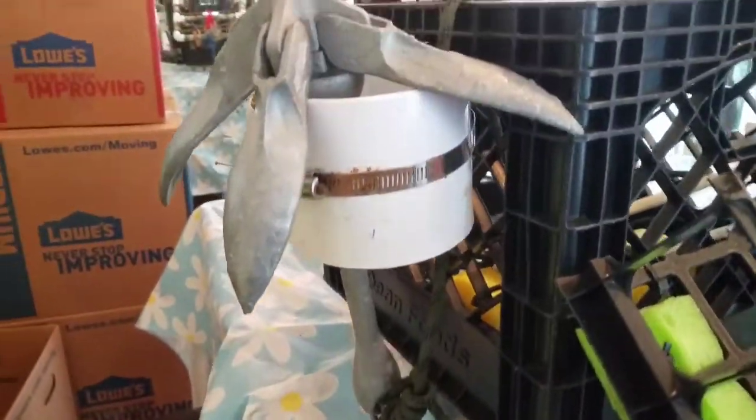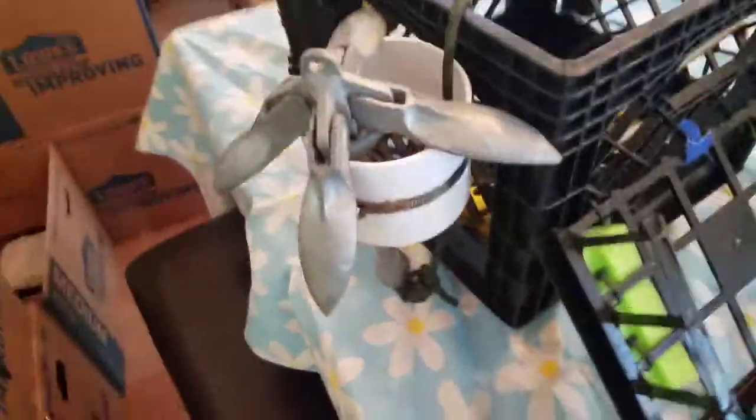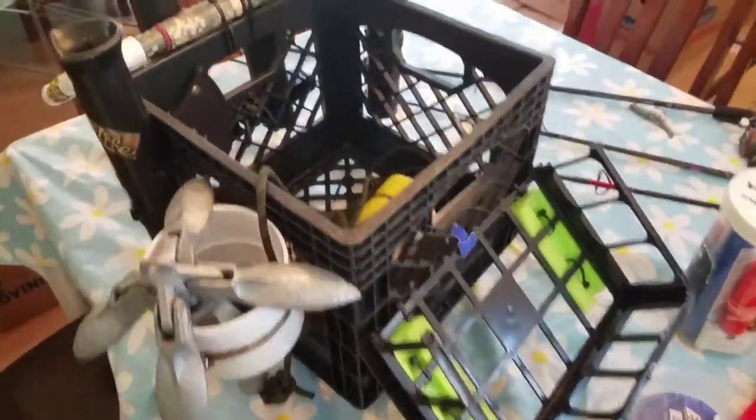I got my anchor, which is held by a piece of 3.5 inch PVC where it just sits there. When it's not in the water, it usually goes in the crate, and then I got my rope with a noodle in order for it to float if I have to take it off my anchor trolley.